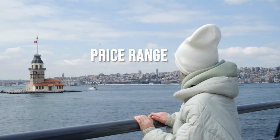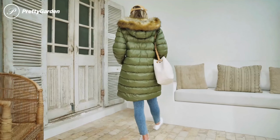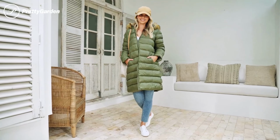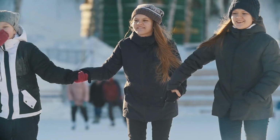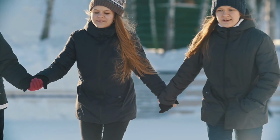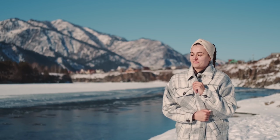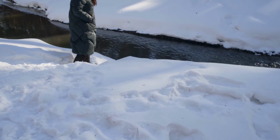Price range. Due to their heavy insulation, longer length, and added features like fur-lined hoods or advanced waterproofing materials, parkas tend to be more expensive than most standard jackets. High-quality down-filled parkas from reputable brands can cost several hundred dollars depending on the materials used, e.g. real down versus synthetic fill, and additional features, e.g. waterproof membranes. However, the investment may be worth it if you live in an area with harsh winters where warmth is essential.